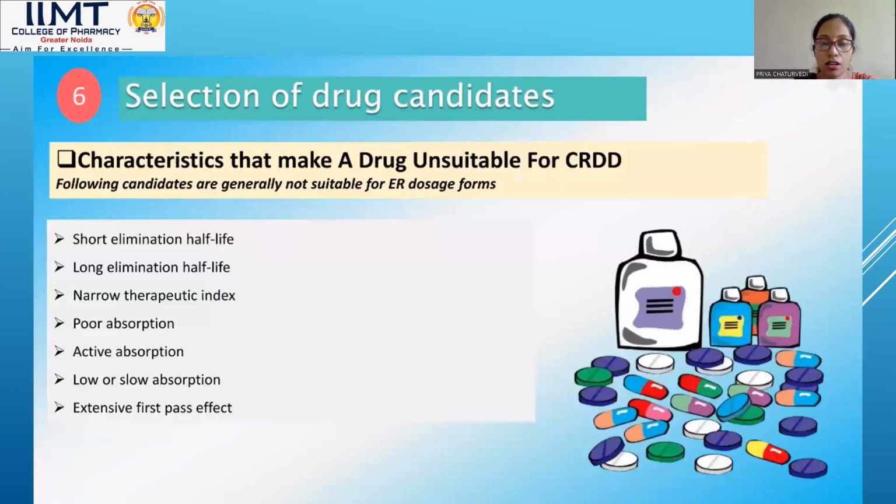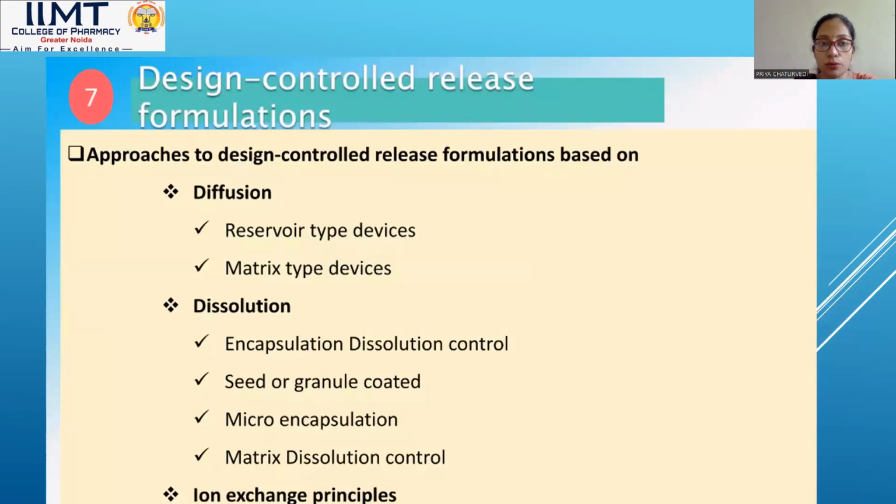Now, there are also some other characteristics, like a shorter elimination half-life or a very long elimination half-life. It should have a narrow therapeutic index, poor absorption or very active absorption, low or slow absorption, and extensive first pass effects. Now, there are some approaches to design the controlled release formulation.